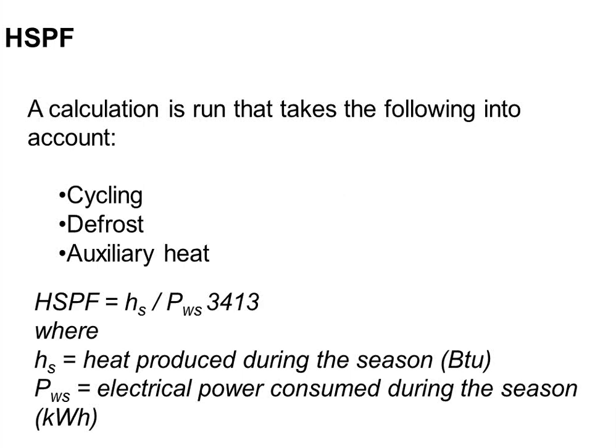Mike asks, how does the defrost cycle and requirements differ from a staged and variable compressor? Is there more or less defrost required? That's a great question, Mike.